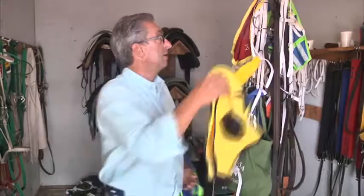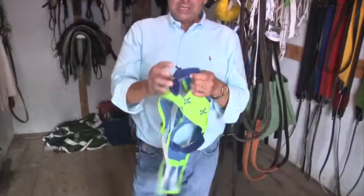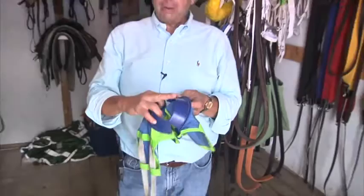Here's another blinker that's kind of interesting. This is Maggie Moss's Silks, and this is a French cup. Now, this cup, unlike the three-quarter cup, just goes straight out from the horse's eyes. And you say, what are you trying to achieve? We're trying to achieve two things with a French cup. Number one, we need a slight amount of focus forward from that horse.